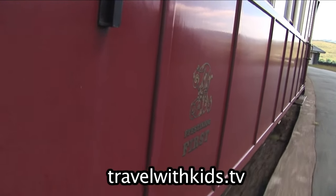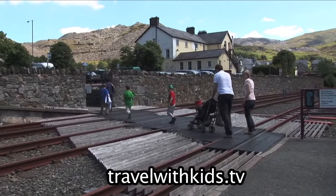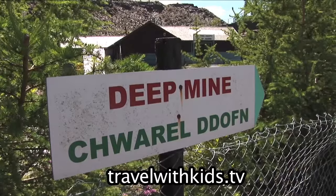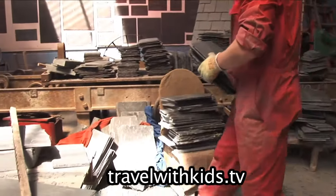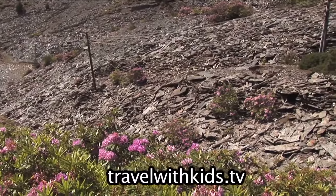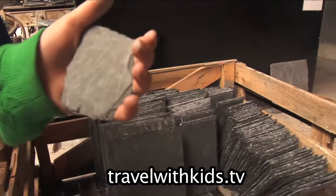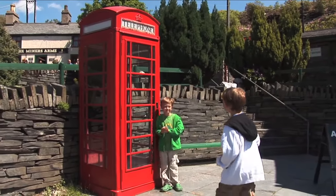and finally arrive in the cute town of Blaenau Ffestiniog, where we catch a bus to the slate mines so the kids can get an idea of what a real miner's life is like. Just a couple hundred years ago, slate was the main source of northern Wales' economic growth. Although slate mining continues on a small scale today, this slate mine has been turned into a tourist attraction.